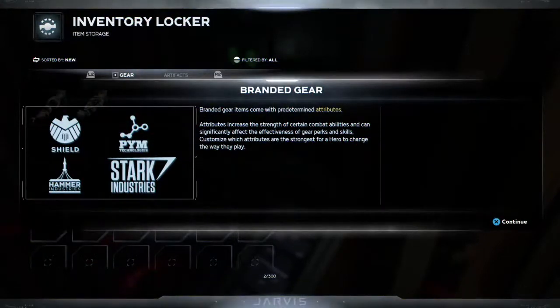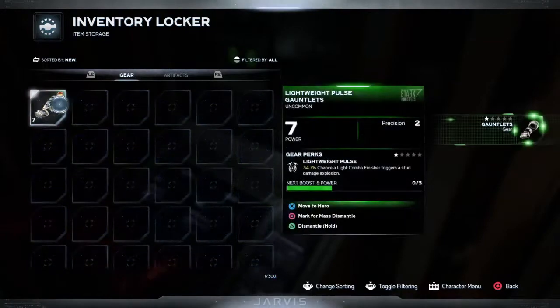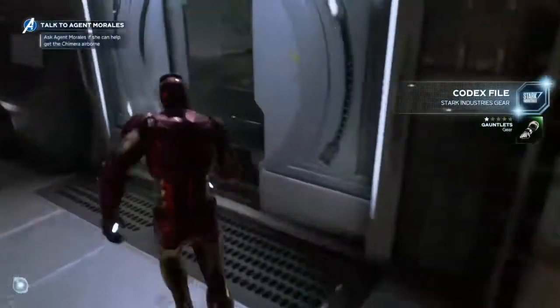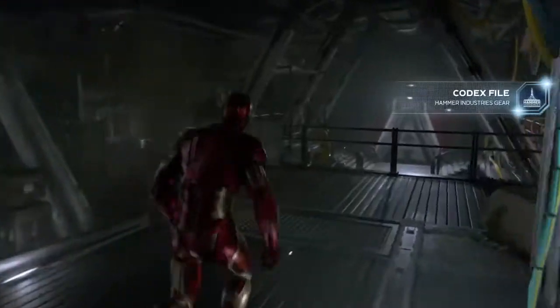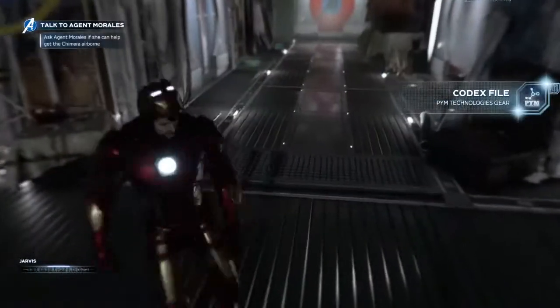See? Not trash. Indeed. I'm sure you'll use this to store many more treasures. Sir, representatives from our friends at S.H.I.E.L.D. are now aboard the Chimera. Agent Morales is in the command nest. She may be able to help with the parts needed for the ship. Sir, in case you were wondering, your old room is still intact.